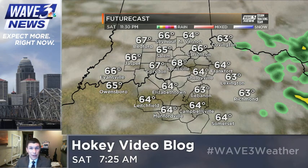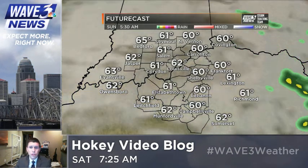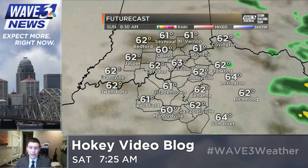By tonight, we lose the heating of the day, hence we lose the showers. Notice how they continue in eastern Kentucky, though, near the foothills of the Appalachian Mountain Range. By tomorrow morning, we'll be in the lower 60s if you're waking up with us here on Wave 3 News Weekend Sunrise.